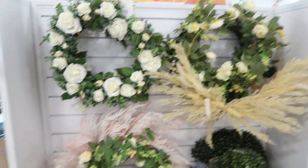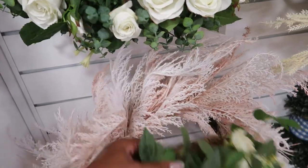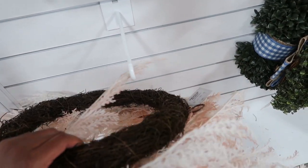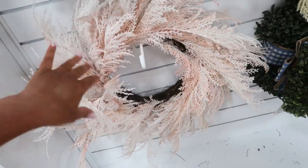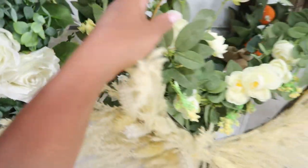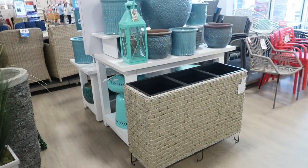Some of their seasonal wreaths. I feel like sometimes at HomeGoods you can find some dupes to Target wreaths, because Target had this wreath in Studio McGee. This one is more expensive, but it's also more fuller. This one is $34.99, and I like the one with the oranges on here in the back. I think that's pretty.